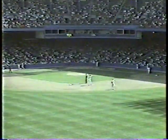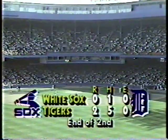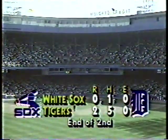Hit sharply, could be 2. Walker had some trouble getting it out of his glove, but they get it anyway. With Davis over to cover from 3 to 6-1. Nicely turned. And the Tigers do not score. Still 2-0, and we'll be right back after these messages from your local station.